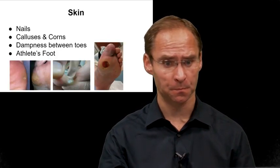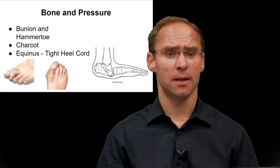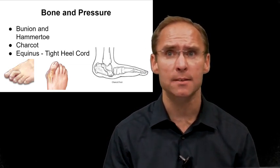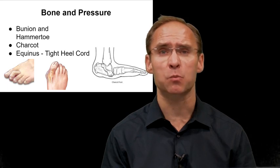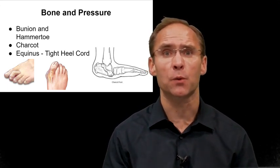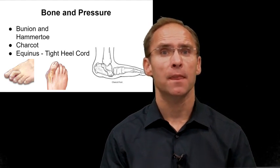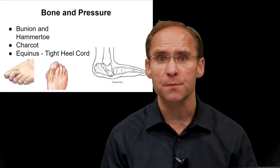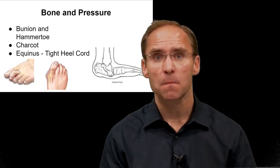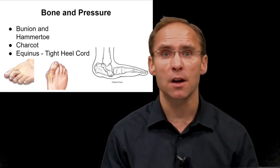Okay? We're going to go now to looking at the bone and pressure. So the bone deformities and high areas of pressure on the foot. I'd like to share a story of a patient of mine recently that came into the office. He had been a diabetic for a number of years. He actually lost one of his legs, so he only had one leg. And I've been seeing him for nail care for a number of years.